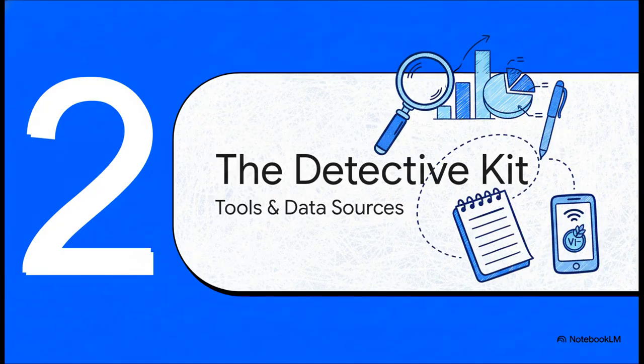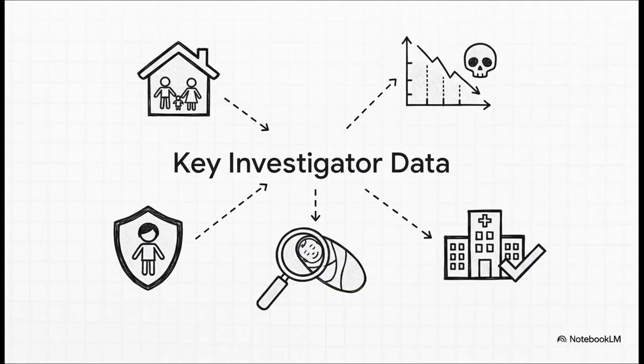Okay, so that's the problem. But how do you even begin to investigate it? Well, this is where we open up the toolkit. We're about to see how these public health detectives on the ground use data and specific methods to figure out what's really going on, and, most importantly, why. It all starts with information. Every good detective needs sources, right? And these are some of the heavy hitters.